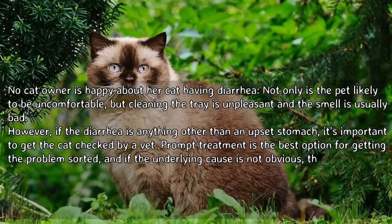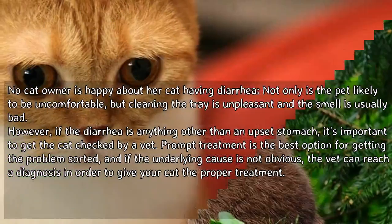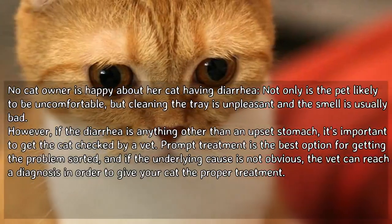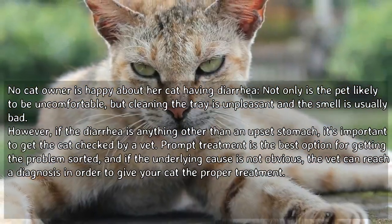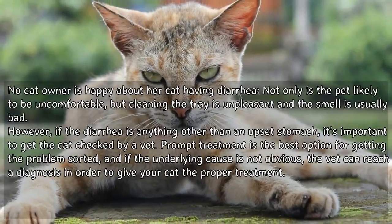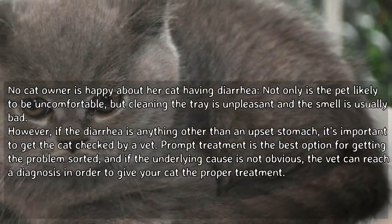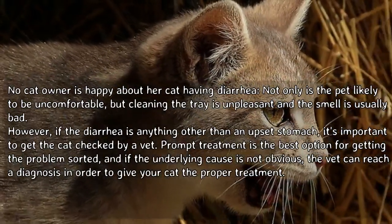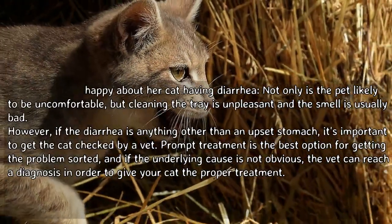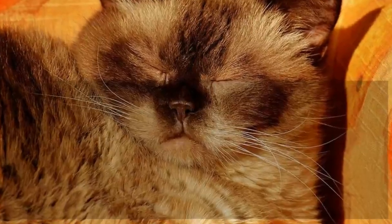No cat owner is happy about her cat having diarrhea. Not only is the pet likely to be uncomfortable, but cleaning the tray is unpleasant and the smell is usually bad. However, if the diarrhea is anything other than an upset stomach, it's important to get the cat checked by a vet. Prompt treatment is the best option for getting the problem sorted, and if the underlying cause is not obvious, the vet can reach a diagnosis in order to give your cat the proper treatment.